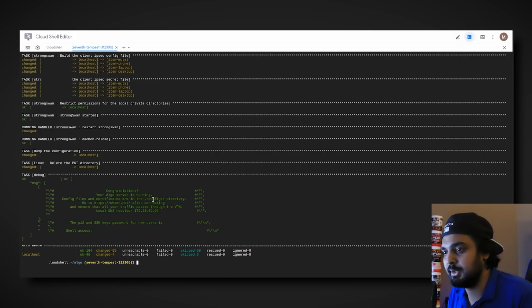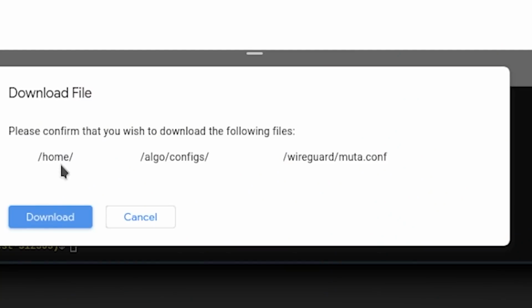Anyways, let's actually download the config directories, all these files, because we're going to need them for later. So first thing you want to do is go download from this directory: your home, your username, Algo, configs, and then it's going to have an IP address for your VPN. I know my IP address, so it's going to be right here.